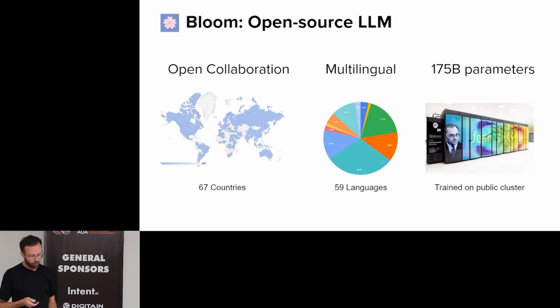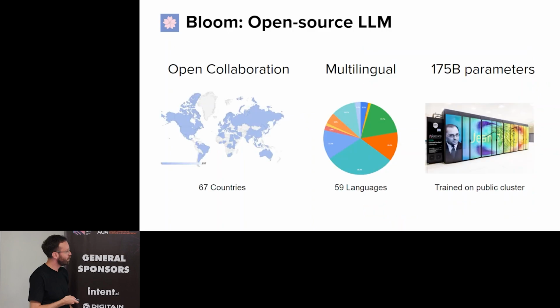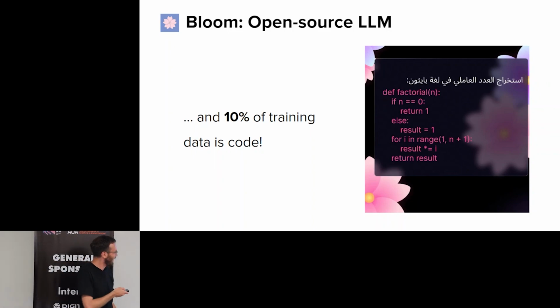So why am I talking about this? One cool thing is Bloom was trained on 10% code. Part of those 59 languages, I think 13 of those are programming languages that we sneaked in. So 10% of the data is code. And one thing that's pretty cool, it's really good at coding. 10% corresponds to about 30 billion tokens of code that it has seen, and it is as good as the 2 billion parameter Codex model.